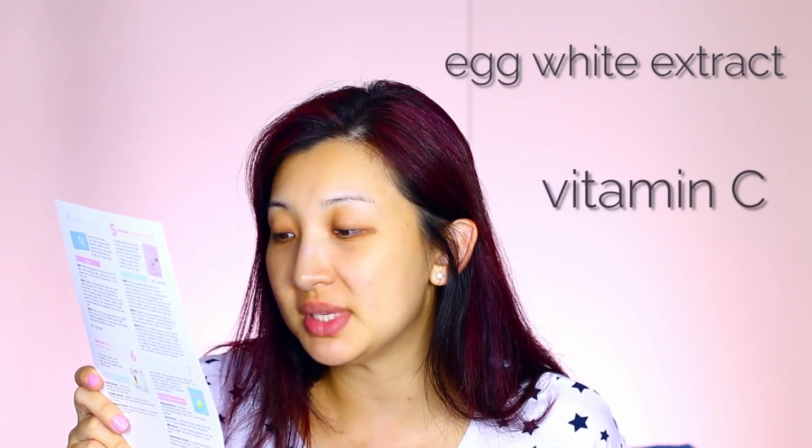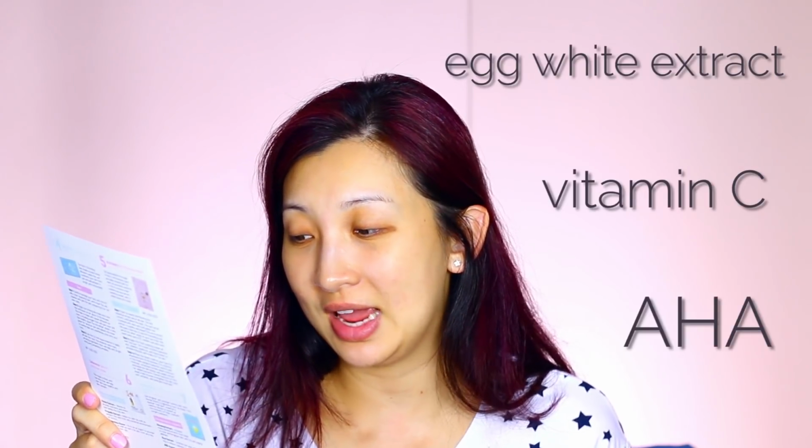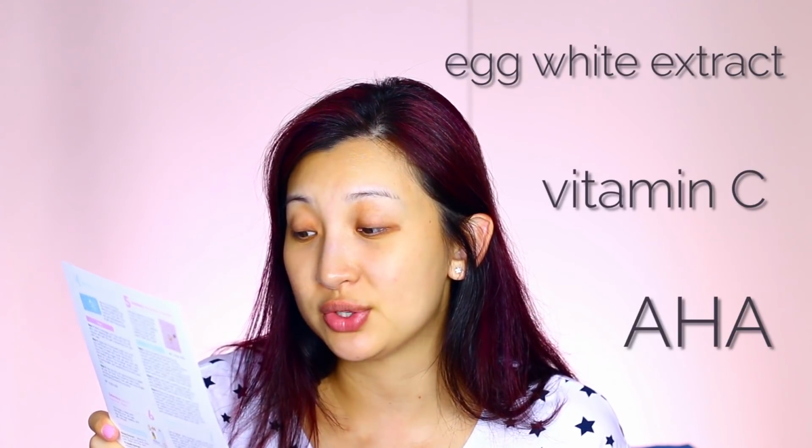It says, egg white extract, aka albumin, tightens your pores and makes the skin extra smooth and soft. Vitamin C brightens the skin, promotes a more even skin tone, and the AHA is made from lemons, oranges, and sugar maple leaves. This will work to exfoliate dead cells and remove excess oil. So that sounds right up my alley. So let's just go ahead and put on this baby.